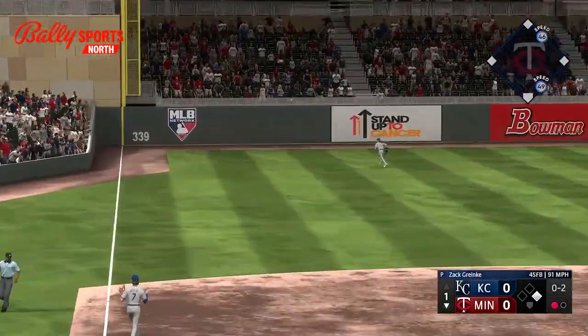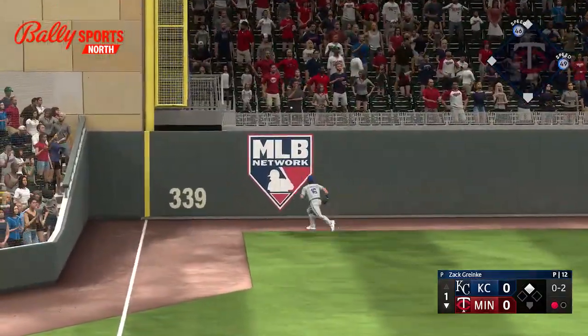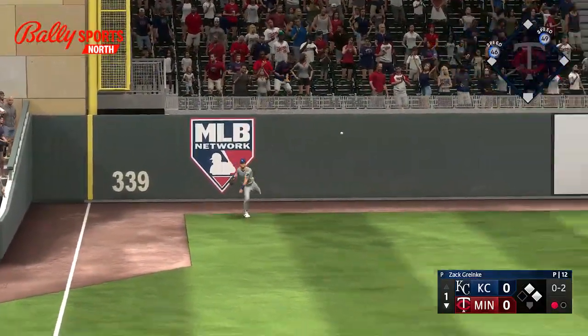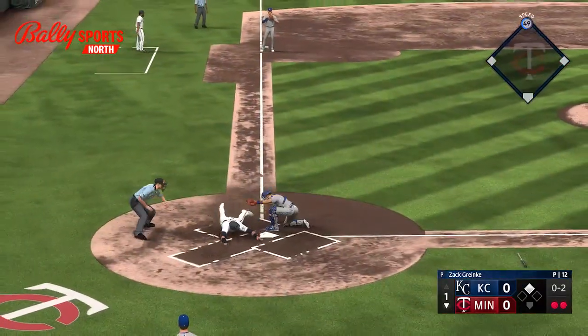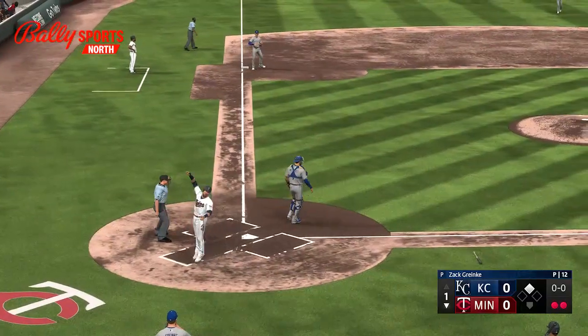That one hammered to left field, way back there. Can't get there, and now maybe extra bases. Right past his coach, headed for the plate. Cut off, now a throw home. The tag, out.